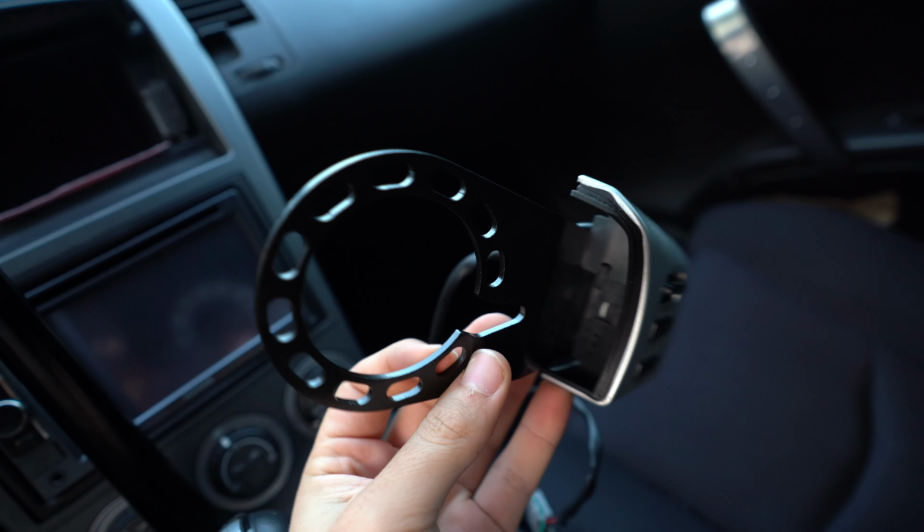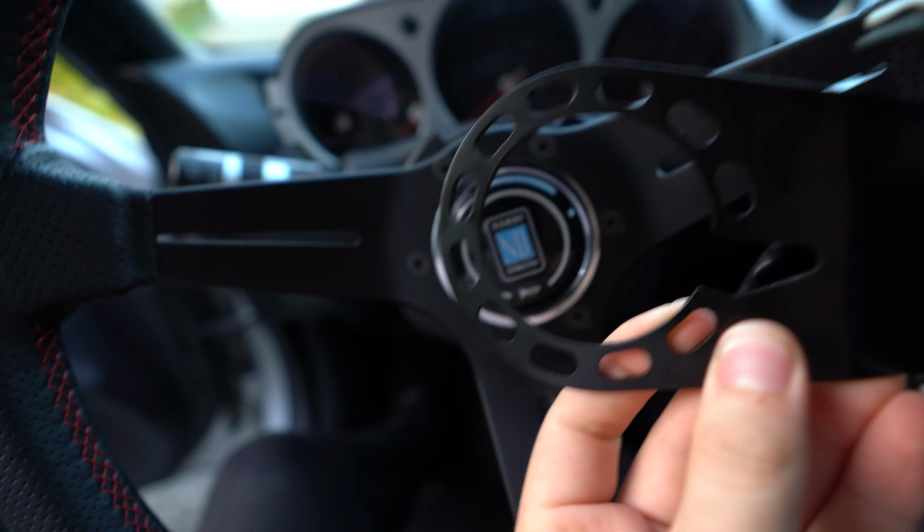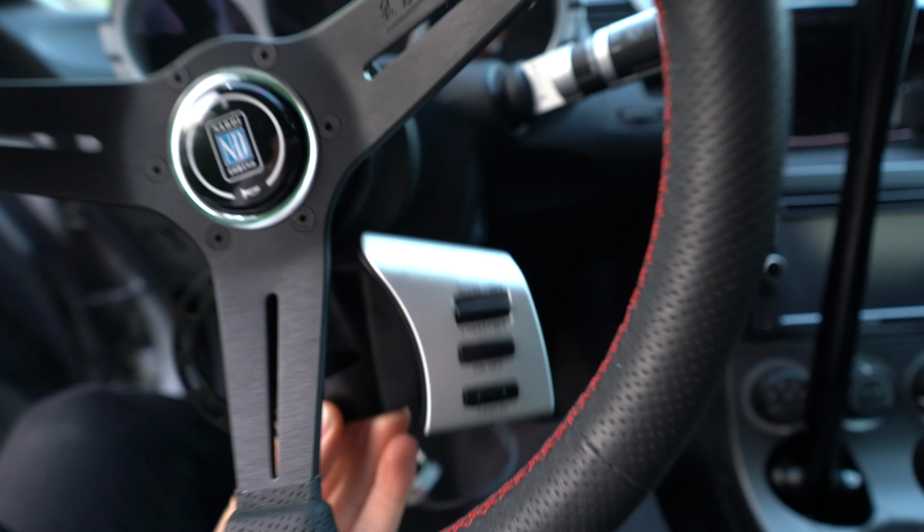So here's the relocation bracket that I got from GK Tech. Pretty much this just bolts onto the hub. And then the cruise control is gonna sit right about there.